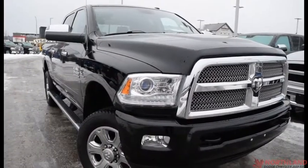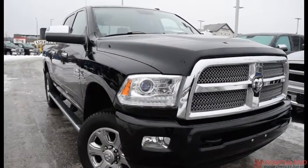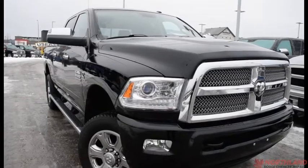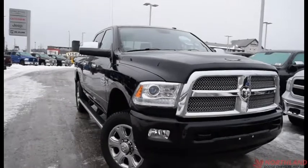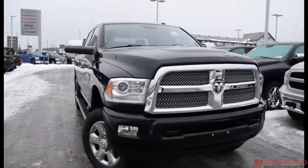Hello, this is Seth from Northland Dodge in Prince George, and today we're taking a look at a 2014 Ram 3500 Longhorn. Under the hood we have a 6.7 liter I6 Cummins turbo diesel engine and a 6-speed automatic transmission.